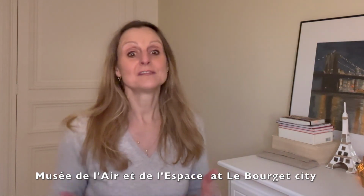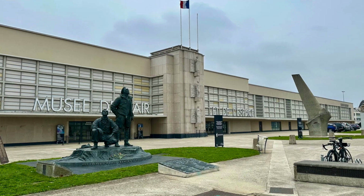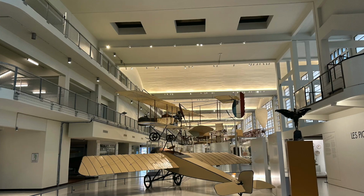I would say it's the same idea as the Intrepid Museum of New York, except that le Musée de l'Air et de l'Espace is all about air, which is flying history, and espace, which is space and space conquest history. It's a big museum with inside halls and outside hangars and a tarmac with aircraft to visit.